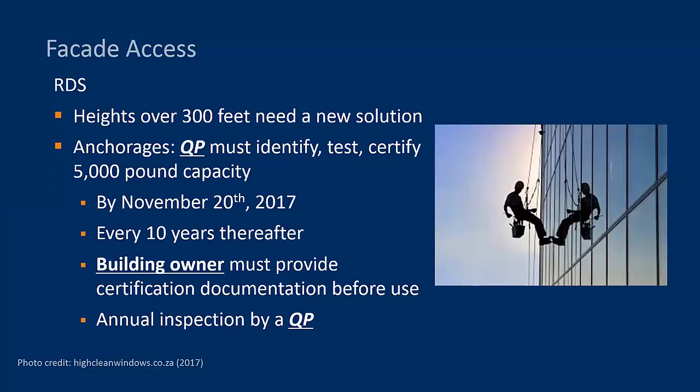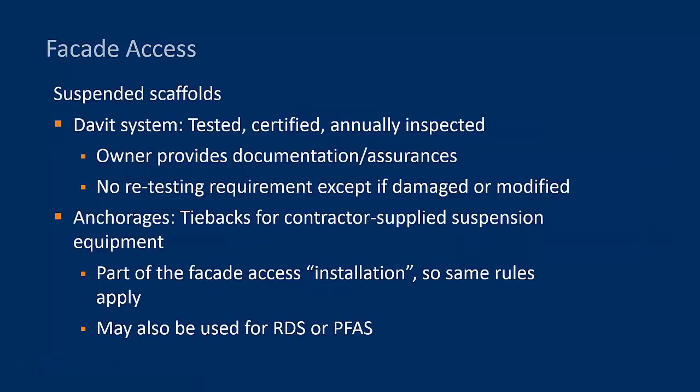It's important to point out that OSHA's insisted that building owners have skin in the game here, and that similar to other power platform permanent installations, they're the ones that must provide the certification documentation to the accessing contractors before use. In summary, the days of self-selection of any kind of anchorage, of any piece of structure on the roof that a worker deems appropriate for their own anchorage, is gone. That's no longer permitted. These things have to be dedicated and certified.